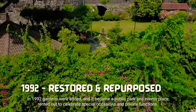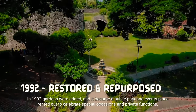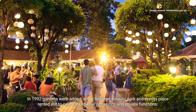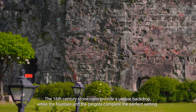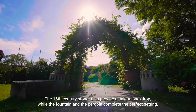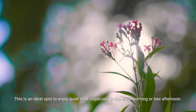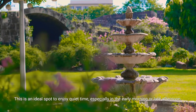In 1992, gardens were added, and it became a public park and events place rented out to celebrate special occasions and private functions. The 16th century stone ruins provide a unique backdrop, while the fountain and the pergola complete the perfect setting. This is an ideal spot to enjoy quiet time, especially in the early morning or late afternoon.